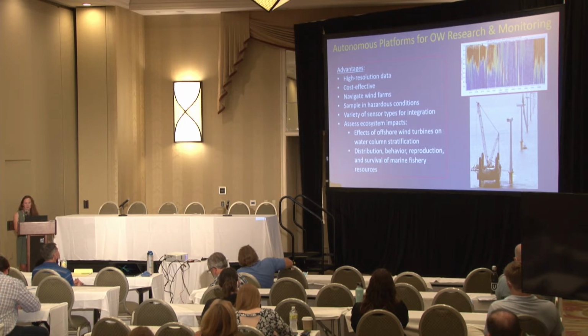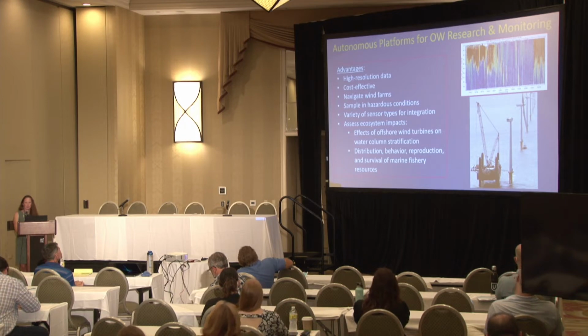cost-effective. Vessels, as we know, can be very expensive. We're having some issues with gasoline, if you haven't noticed. Fuel is very expensive, so vessels are becoming more and more expensive, especially now, but also maintenance of vessels. So a lot of research programs are finding, and even federal programs are finding, vessels for their research a little bit more difficult these days.